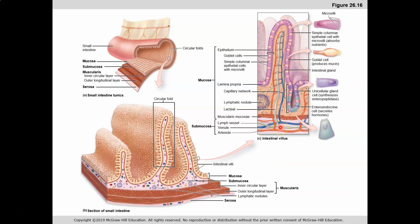Now, something that you should look at here is now we're going to look at the circulation inside the mucosa, right? So in the submucosa is the circulation, the arteries and veins, but you also have lymphatics in there. Now, lymphatics are going to be extremely important in the next part of this discussion, the next part of the conversation. So you have arteries coming in, veins leaving.